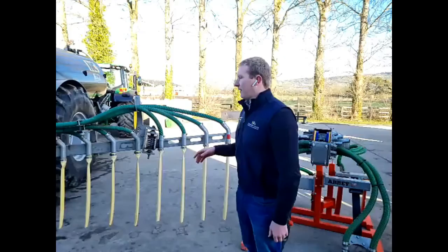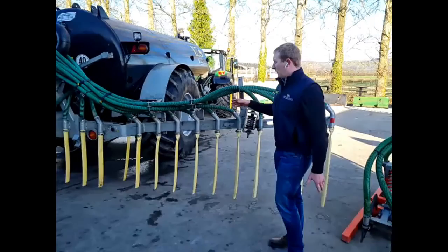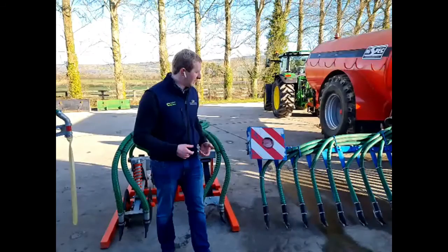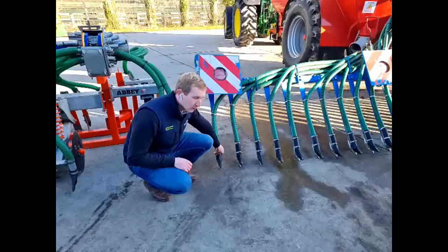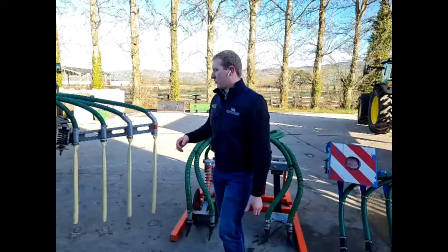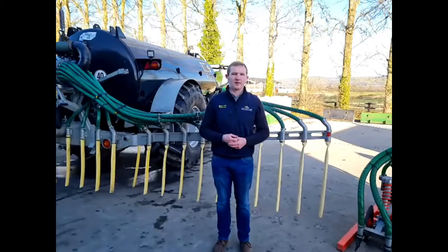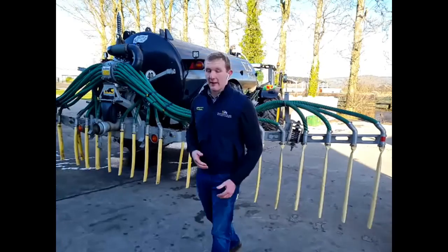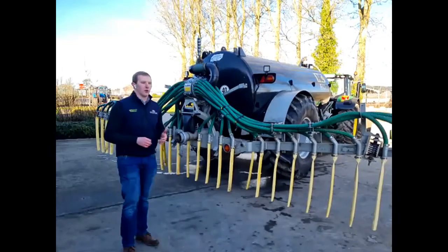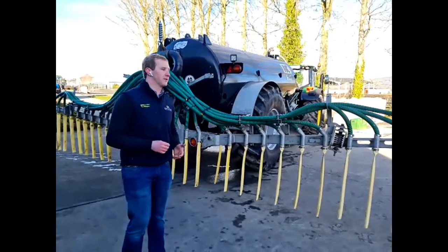Starting with the dribble bar here, I suppose the main difference between your dribble bar and a trail and shoe is your dribble bar will apply the slurry to the top of the grass. Your trail and shoe is applying your slurry to the soil. It's parting the grass via this steel tip here, the spring-loaded system here, that's going to part the grass and apply the slurry on top of the soil. Your dribble bar is going to apply your slurry on top of the grass, which in turn will smear the grass a certain amount, contaminate the grass. But alternatively, the dribble bar is a cheaper option. It tends to be a popular option. It can be retrofitted to a slurry tank under the TAMS grant. Your trail and shoe cannot be retrofitted under the TAMS.